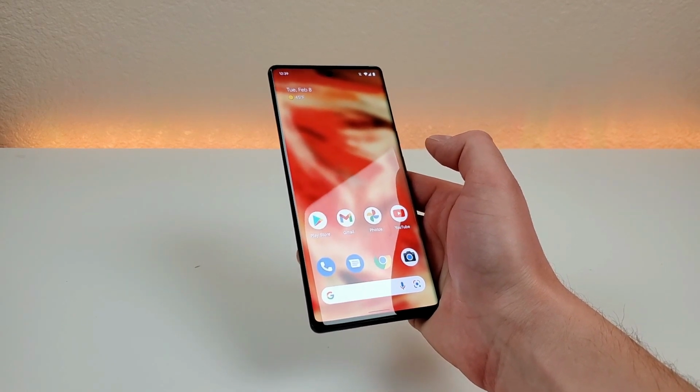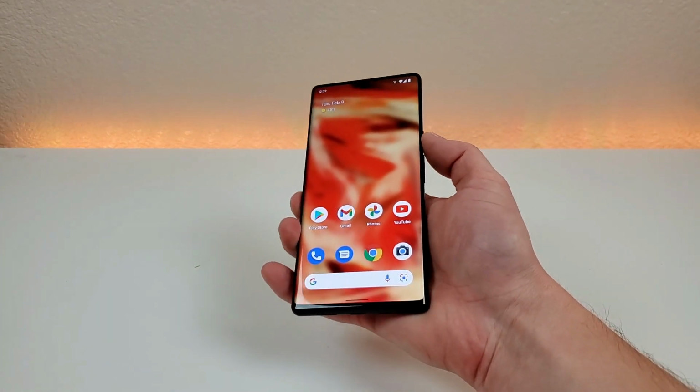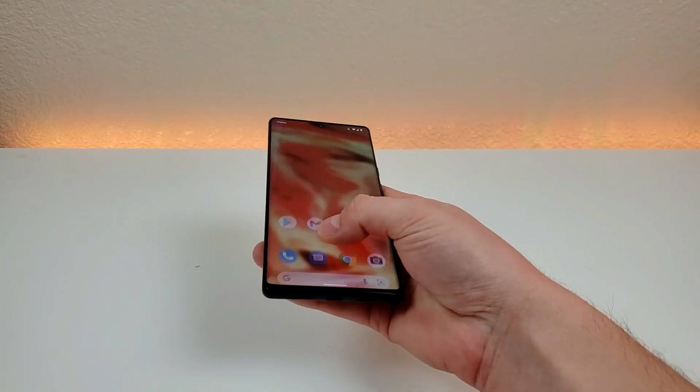So after using that type of fingerprint sensor with another device and then using an optical one like this one, it certainly doesn't feel necessarily that top of the line.